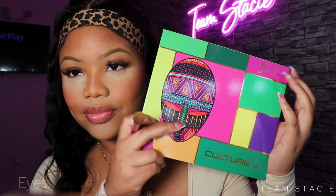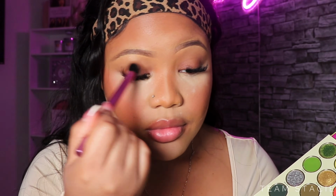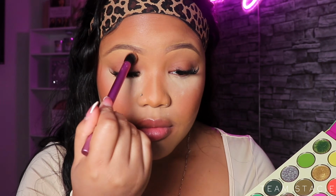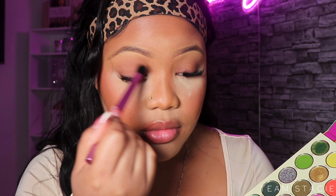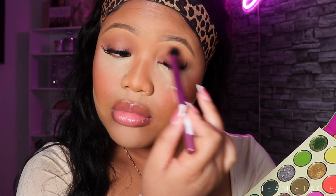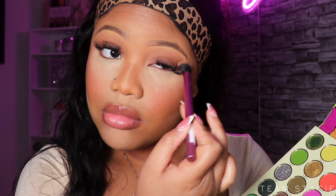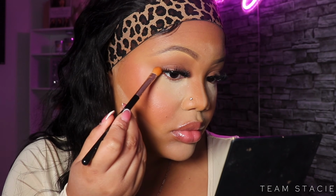So I'm gonna be using two palettes today. This is the Culture 2 palette. I just grabbed this for a brown shade. So grab any brown shade just to put that over your lid so it's not empty. I don't like empty eyelids. I just need some type of color there, even the slightest bit of color, but just a little bit. We're blending that in. Now we're going to be doing kind of like a smoked out liner.